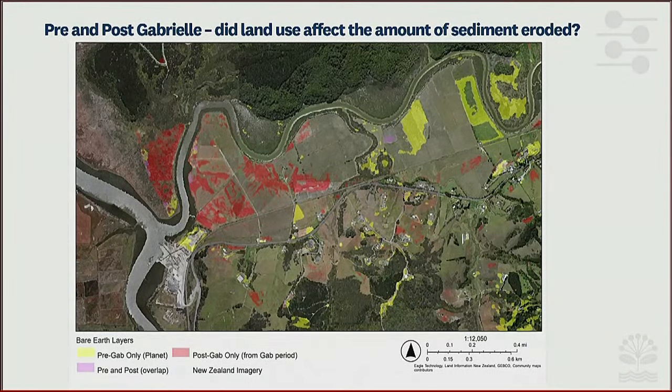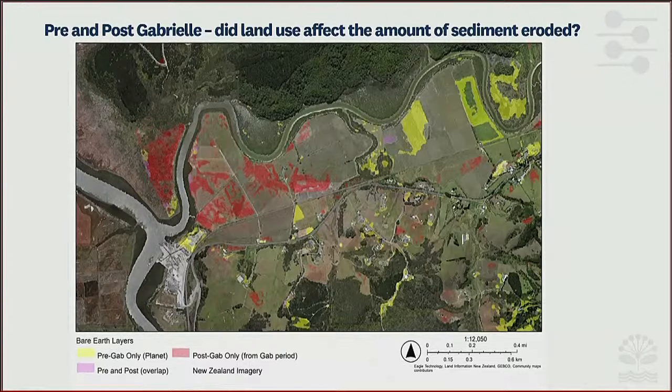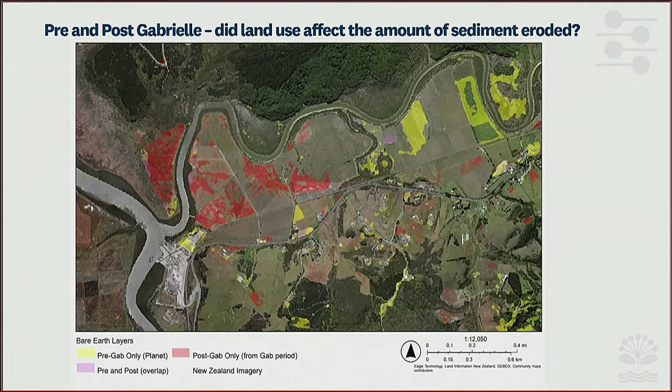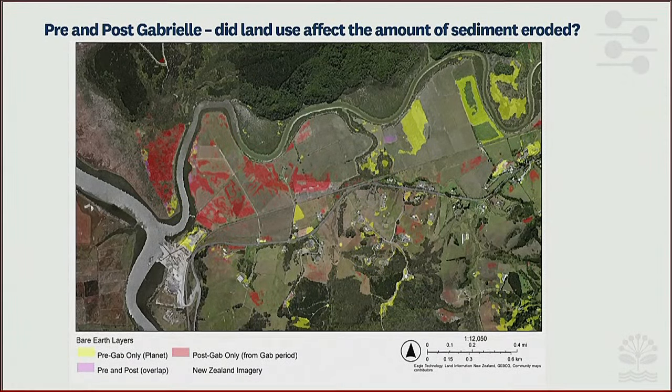You can see in this particular slide that the area's pasture, but not all pasture is the same. You can't say that there's a lot of sediment coming off pasture. It depends on so many different variables. But after a large event like we've had, we can look at areas that are really vulnerable to erosion and work with farmers in the farm planning exercise to identify those critical sediment sources. And maybe we can incentivise the retiring and planting out of those highly erodible areas.